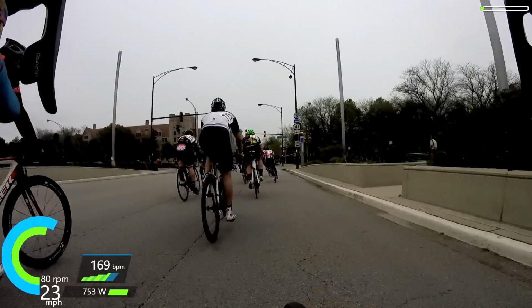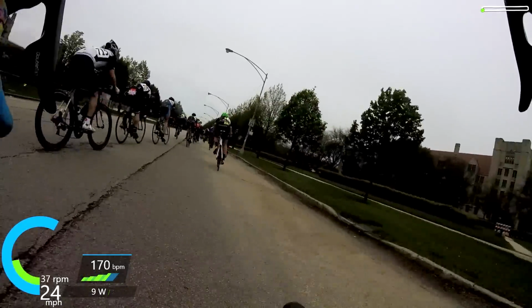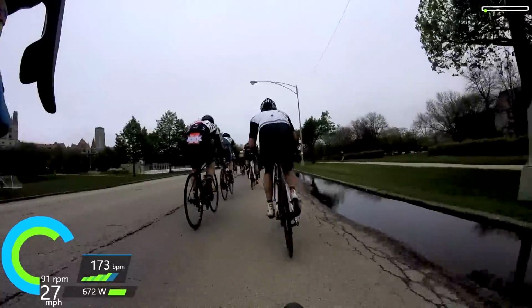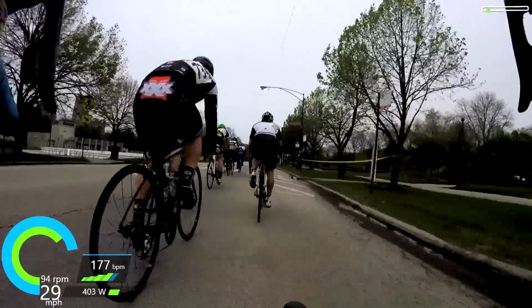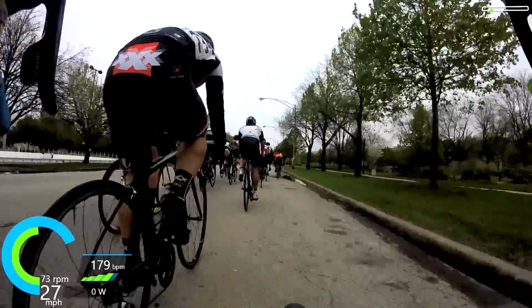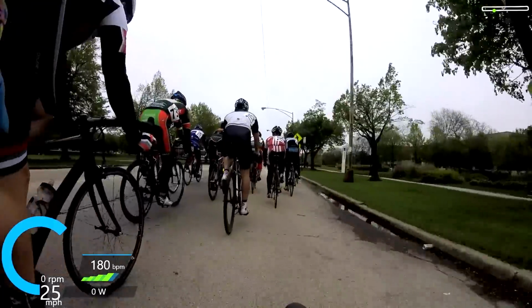So again, the group is still just kind of riding hard. I think at this point, a lot of the riders up front either forgot or just didn't realize that that rider was still way up the road. At this point in the race, he's probably about half a lap ahead of us. So if we wanted to catch him, we were going to have to put in some serious teamwork.